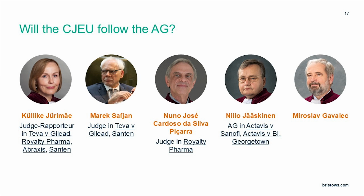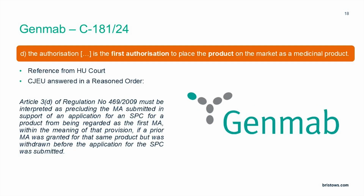The direction of travel, though, from the cases to date is that combination SPCs of the type considered in these pending references are not looked upon positively and will fail either because they do not satisfy Article 3a, as per the AG's opinion, or because they do not satisfy 3c for the reasons set out in the earlier Actavis cases. Katie will now cover another recent case.